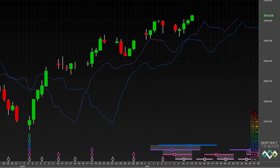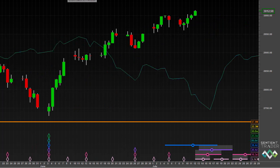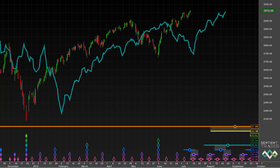But let's step back a little bit. We've been looking at the 20-day FLD and the 40-day FLD, and so let's step back and take a look at the 80-day FLD. And let's zoom out here so that we can see exactly what's happening between price and this 80-day FLD.